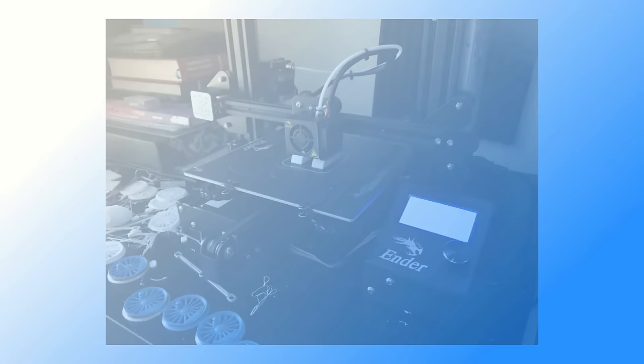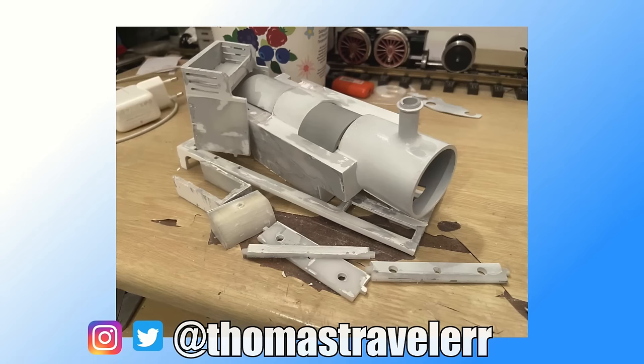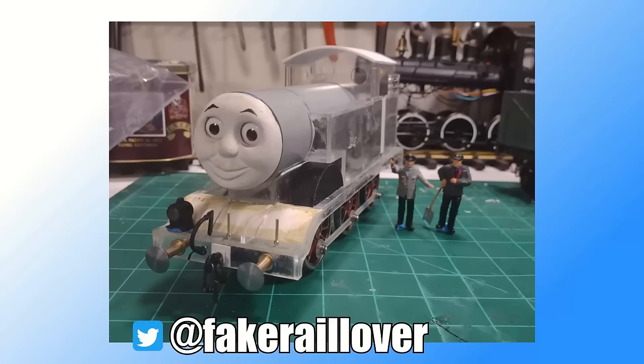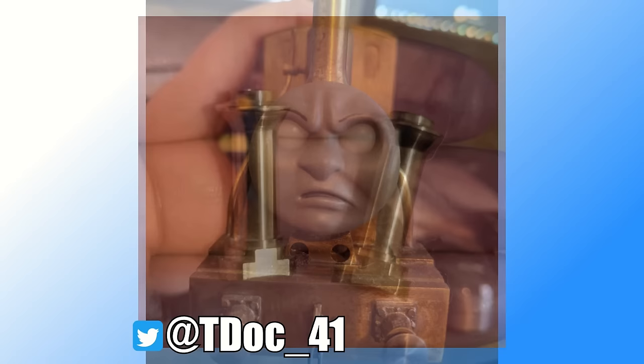Some people, as mentioned before, used acrylic cut parts, either laser cut or hand cut. And there are a lot of people who hand cut their acrylic really well, Nicholas being one of them. Go follow him, he's amazing. And quite a few people like Covey and Fake Rail Fan, who have laser cut acrylic parts. Some people decide to also make their models out of brass. T-Doc41 being one of the most impressive brass Duncan models I've ever seen. Once you figure out exactly what your model is gonna be made out of, it's time to start making this thing happen.